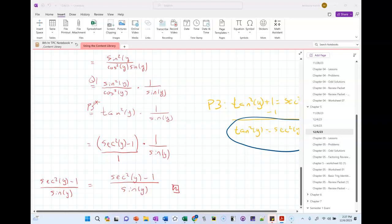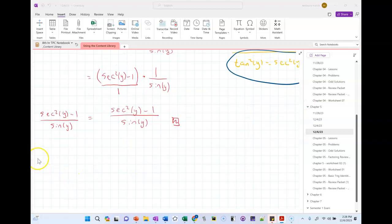And then often what I'm doing to choose which one I might want to do, I'm looking at where I want to get. What types of trig functions do I want in my final answer? And then I'm just trying to change the stuff that doesn't belong into something that does belong. Now it happens really fast for me because I've done a million of these things. But the first time doing it, it's hard. And that's normal. Okay. Let's take a look at the next one.